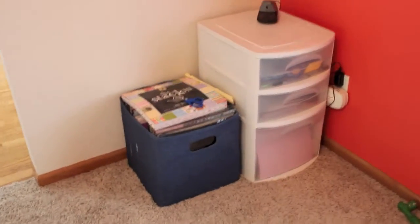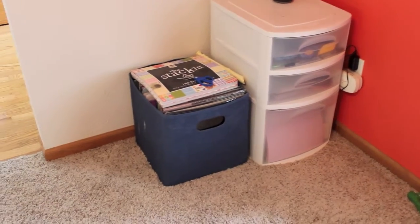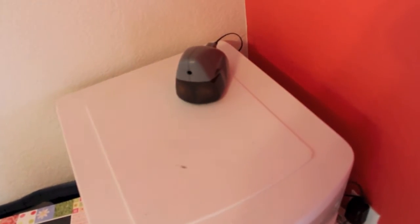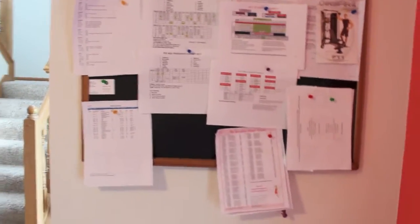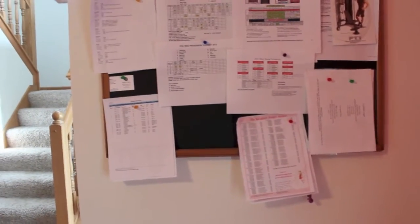In this corner here is all the scrapbooking stuff that I got out not too long ago. I used to have this sitting in the living room and it just looked pretty tacky, so it's thrown in here. Here we have a carbon monoxide tester. Here we have an electric pencil sharpener. And here is our bulletin board of just a bunch of information. Anywhere from the kids' CCD schedule to our baseball schedules to school schedules to, let's see, that's a list of books Carly was reading. That is our gym that we have downstairs, and I think that's about it.